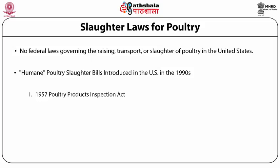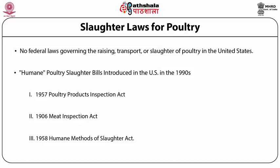Under the 1958 Humane Methods of Slaughter Act, administered by the Food Safety and Inspection Service of USDA, according to the laws of 1906, meat that's going to be used entirely within a state may only be inspected by that state's Department of Agriculture. Meat entering interstate commerce must be federally inspected. The 1960 Humane Methods of Slaughter Act requires that prior to slaughter, the animals be rendered completely unconscious with a minimum of excitement and discomfort by mechanical, electrical, or chemical methods, which includes carbon dioxide gas.